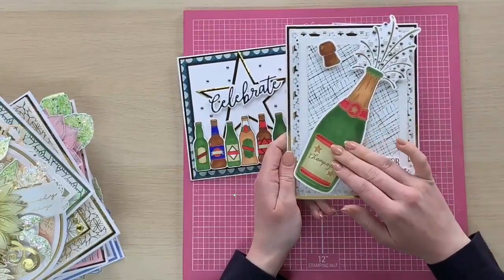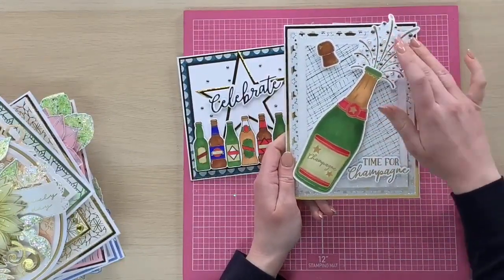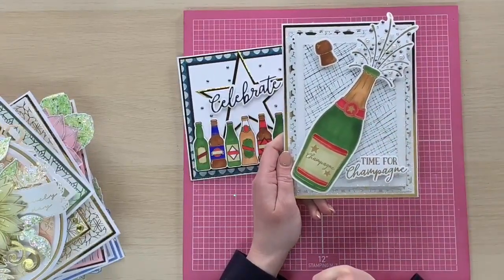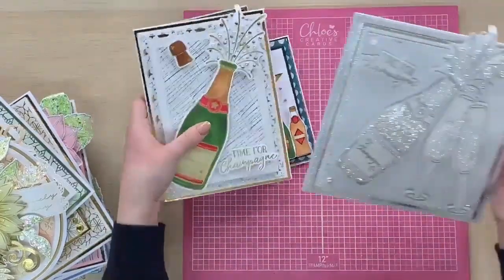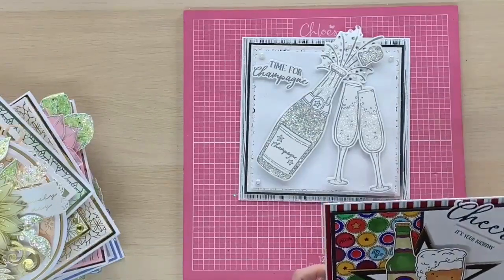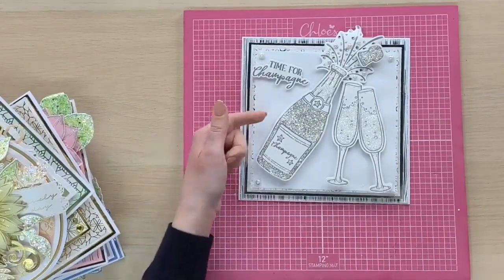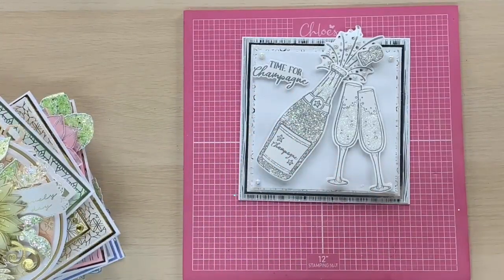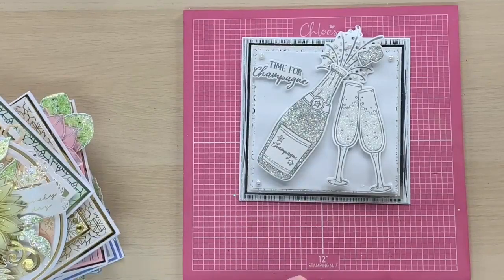So I've just coloured that in with my Copic markers, added a little bit of bling to the champagne spray, and used the beautiful Celebrate Textures paper pad in the background too. Next up, this is using the champagne bottle again, but adding a little bit of Sparklist glitter onto there, doing it all in white and silver. And I've added a little vellum layer. It's a little bit hard to see on the camera, but you can still see a little bit of the pattern underneath shining through the vellum, which looks really pretty.